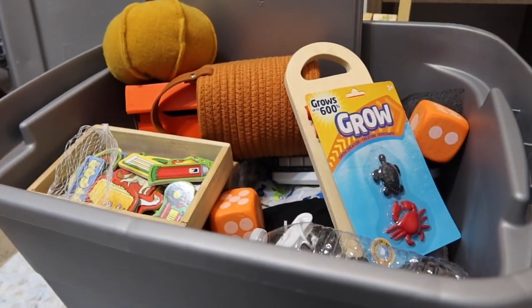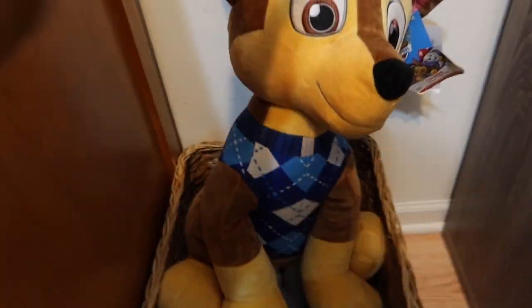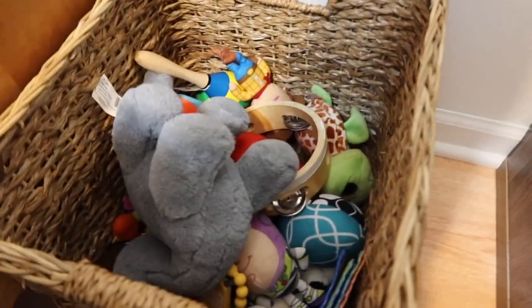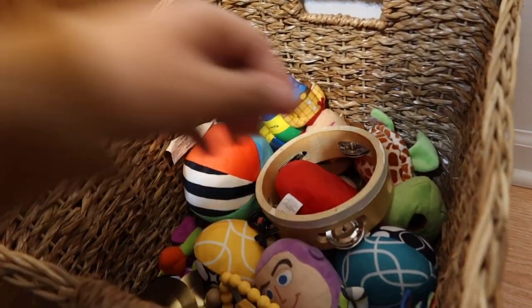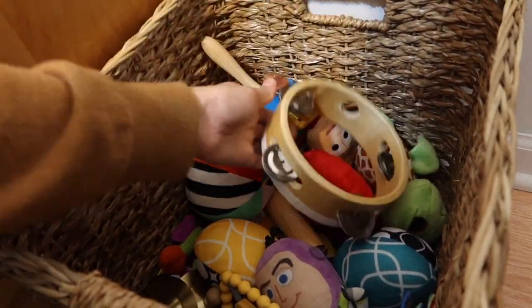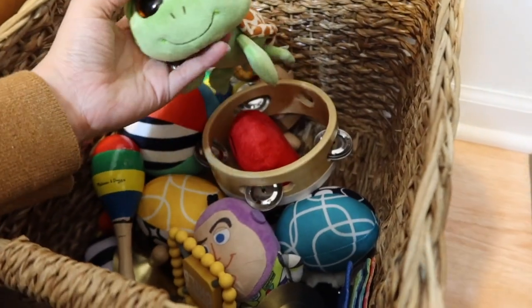So I looked through this bin and then I also look in here. There's more toys in here. So I looked through this to see what there is. Like I said, I could do music. Music theme. Or maybe the sea animals theme.